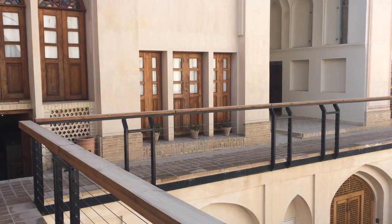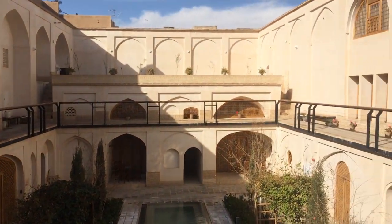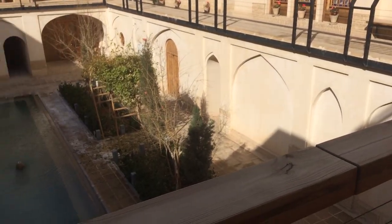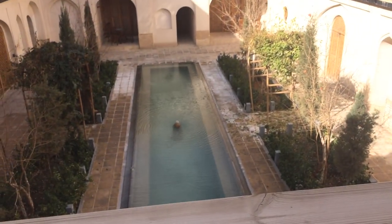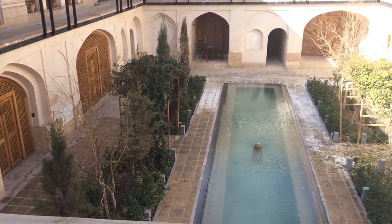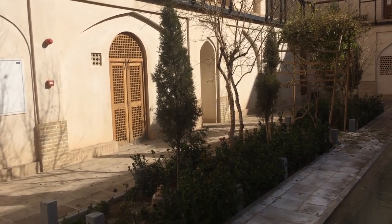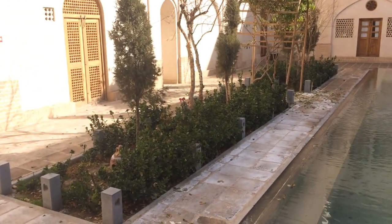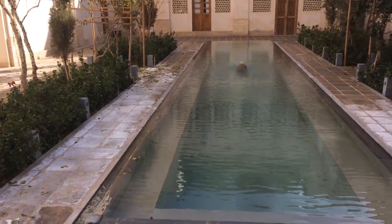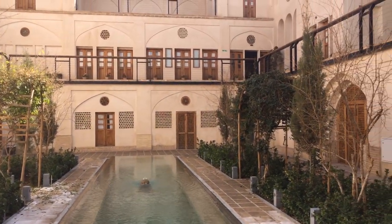We have another secluded part that is used by guests, and it also has flower beds and pools, and has two floors. Pools have fountains and make a serene and pleasant mood for guests. There is a kitchen near this part, and some chairs and tables as well for sitting and enjoying the view.